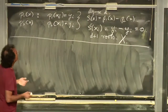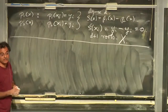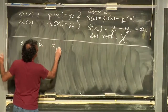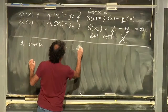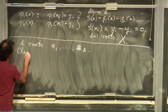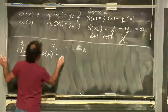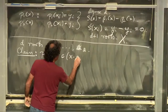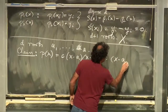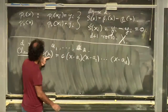Well, what we show is that if you have a polynomial of degree d, and it has, let's say, d distinct roots, so it has d roots, a1 through a sub d. Okay. So then, what we'll claim is that P of x can be written as some constant times x minus a1 times x minus a2 times, so on, up to x minus a sub d. Okay, so if it has d distinct roots, then you can always write it in this form.